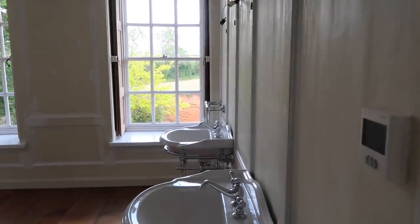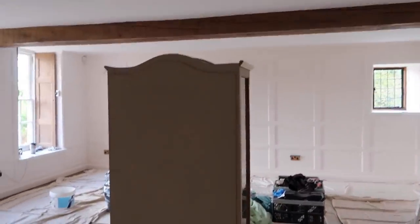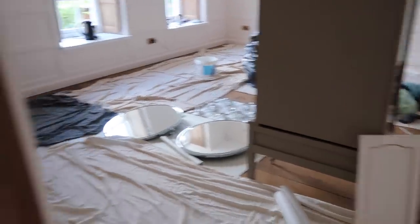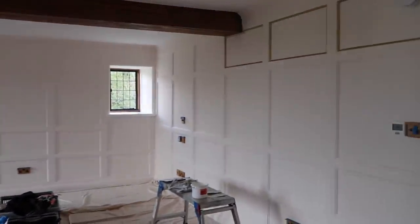I started to use it a little bit when we first moved in, but since the decoration, it's a bit of a bomb site in here. Since the decoration, I've not been able to use it. So I'm just really looking forward to getting back in my gorgeous bathroom. I just love the color in here so much.